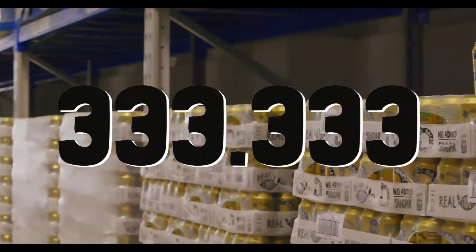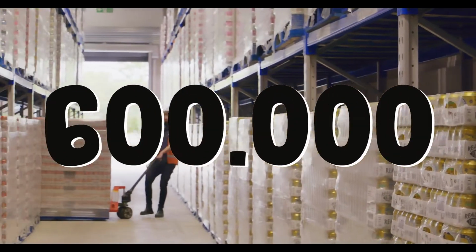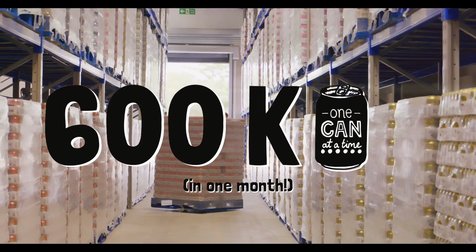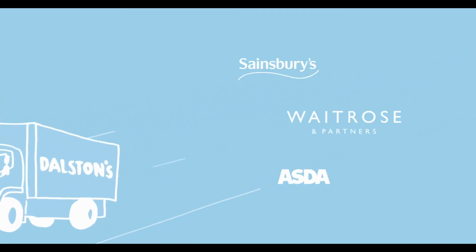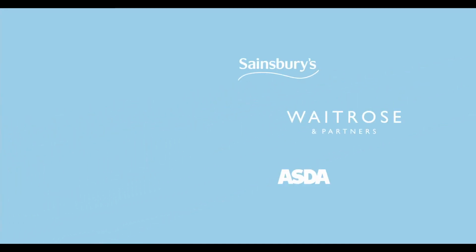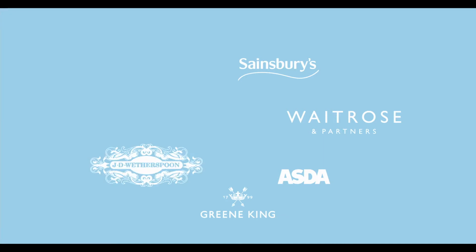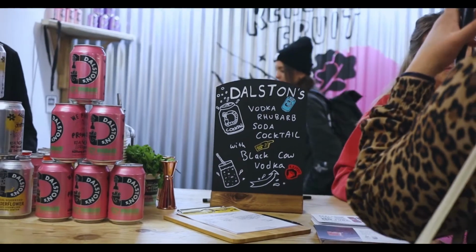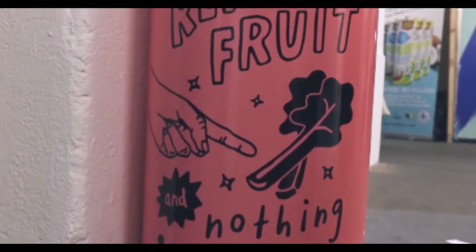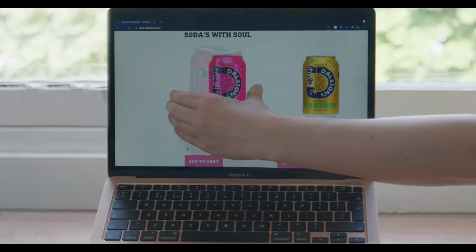In June 2021 we had our best month ever, selling over 600,000 cans of Dalston's to drinkers around the UK. Dalston's is now available in supermarkets Sainsbury's, Waitrose and Asda, as well as in UK-wide pub groups like Greene King and Wetherspoons, health food shops such as Holland & Barrett and Whole Foods, and legions of independent cafes, bars and restaurants, the likes of which have supported us since the beginning. Oh, and of course we're now available online.